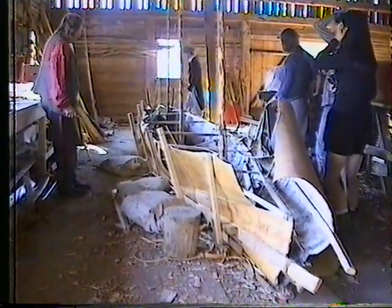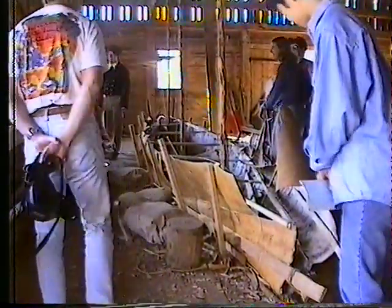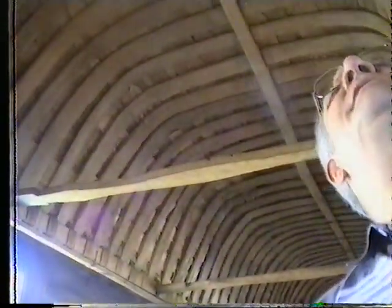Our guide took us to see a birch bark canoe in the process of being built. It's amazing how they could split that cedar so thin like that. Isn't it?